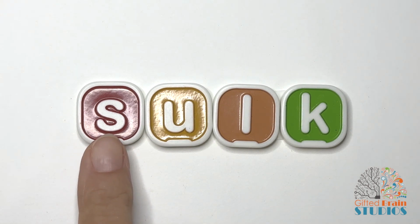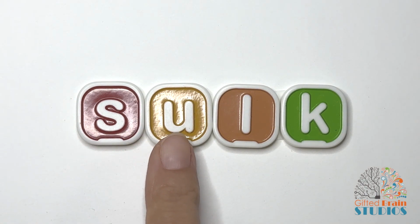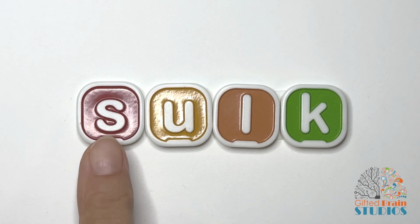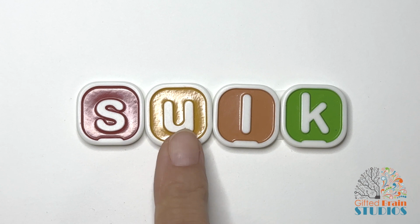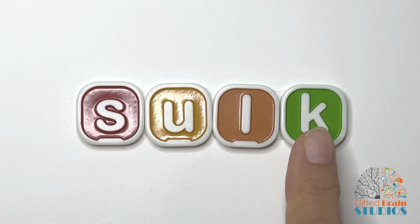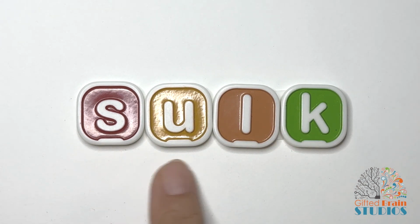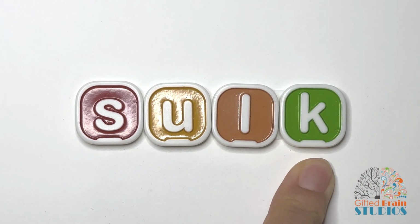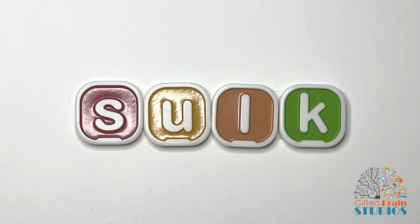Okay, let's read this last word. Tap and stretch. Sulk. Tap and stretch. Sulk. Say it fast. Sulk. To sulk is to kind of mope around in a bad mood. You didn't get what you want, you might sulk, right?